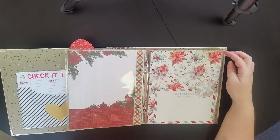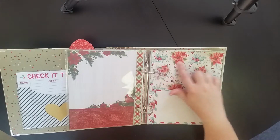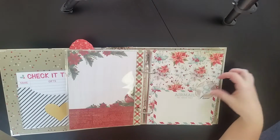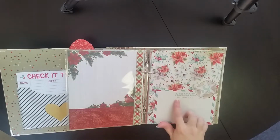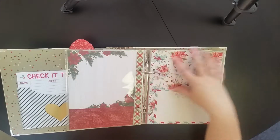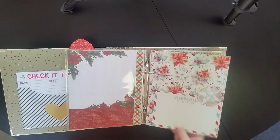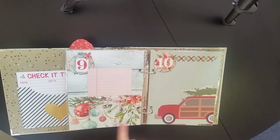Okay, so page 8 is such beautiful paper. I love all of the poinsettias, so gorgeous. I used a journal card from my stash. It just says airmail, the North Pole, and I just thought that it makes a nice journaling spot, and I can put a photo here for day 8. And then day 9, I used some scrap.